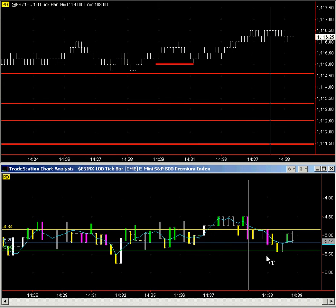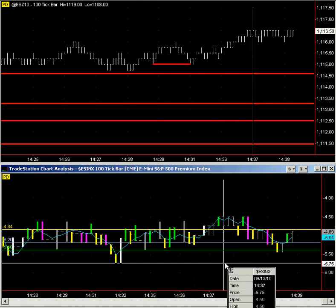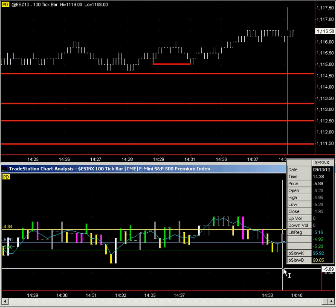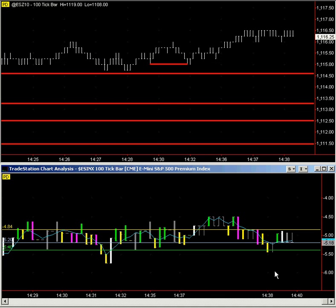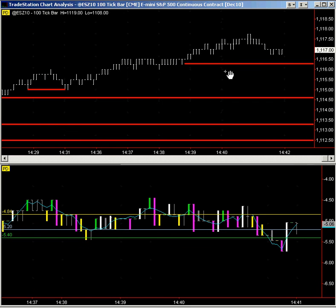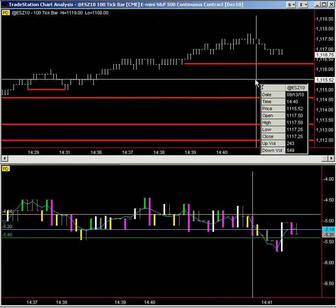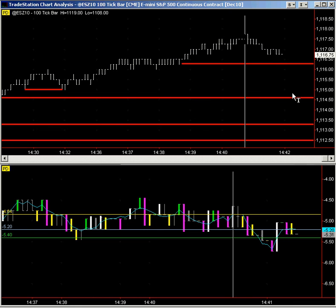So, what about right in here? Any short setup? No short setup. VIX is down at 21.27. Okay, possible short setup here. But we're still above threshold at that high. VIX is at 21.16. Next stop, 21.05. This could come down and pick up this level, but I wouldn't have shorted it there.